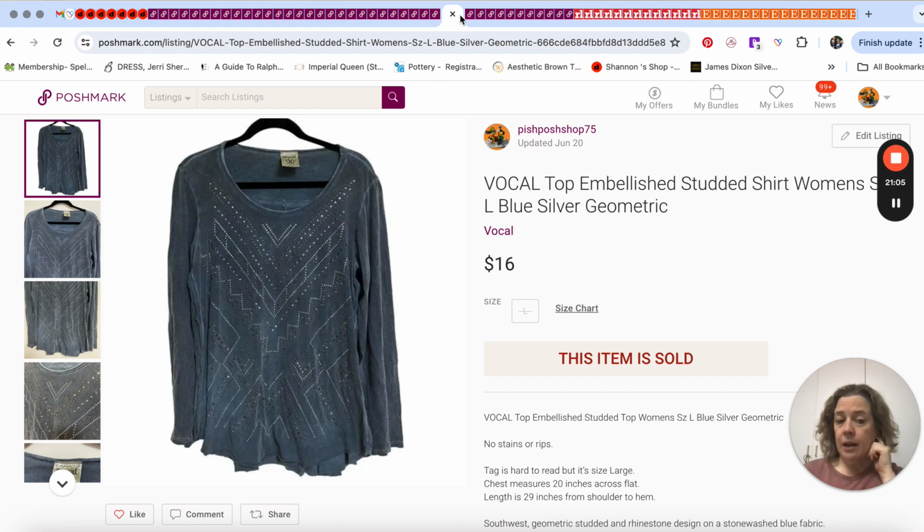Now, Vocal. It was a while back, I had found this duster cardigan type thing by Vocal, and I bought it purely based on how it looked and the cheap price. I kind of filed that name away because one of you in the comments mentioned that you love to wear Vocal. I realized it's this Western kind of brand that I'll probably come across. So I just came across this very basic studded shirt. It only sold for $16, but it sold in a couple days. So that has put that name in my little reselling Rolodex to keep an eye out for, especially here in Montana.